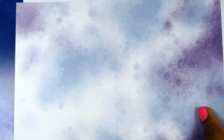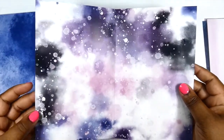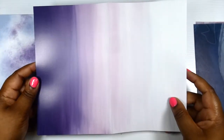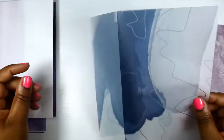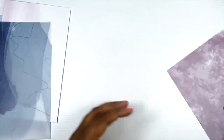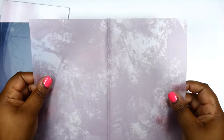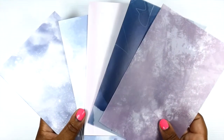Okay, come off camera, focus, don't do it. Ooh, that's pretty. Y'all, look at that ombre, those brush strokes, that is so pretty. And then we have the vellum. And vellum. So guys, this is the paper pack in this month's kit.